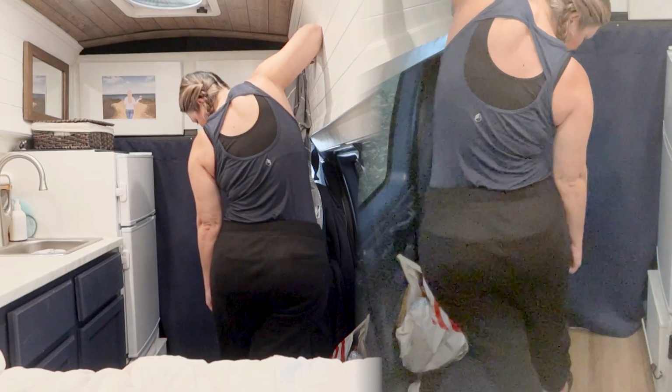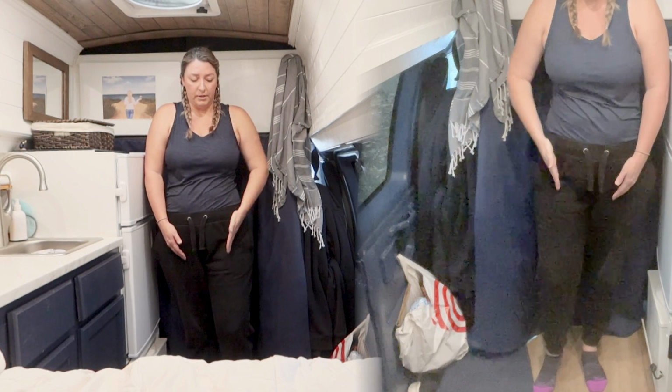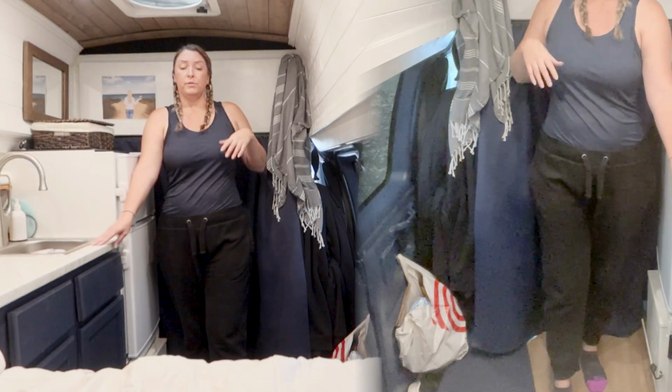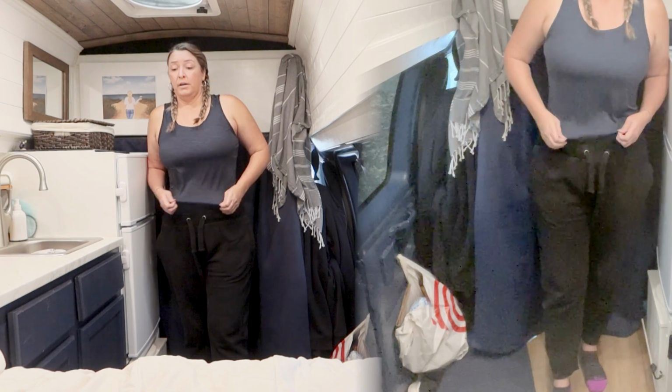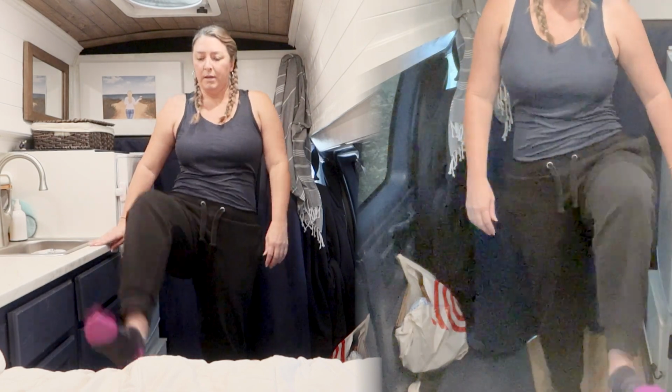Try to keep your front foot on the floor. The next one is a stretch to stretch out this, I think it's the psoas muscle. So the way you can do it at home is with a chair in a doorway or whatever. I just do it on my bed because I don't have a chair in here. So I just put my foot up on the bed.